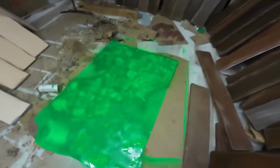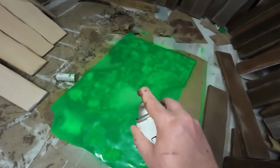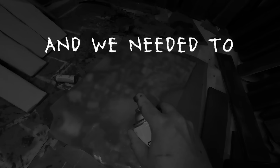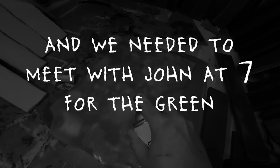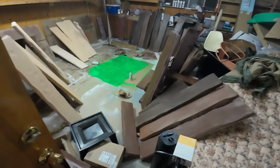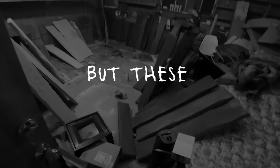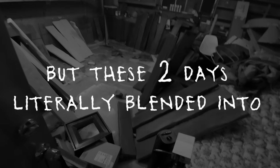This sucks. We can't use this. It was already 5 AM once I was done, and we needed to meet with John at 7 for the green screen shots. It looks so messy. Oh my god. But hey, I'm proud. I managed to catch 1 hour of sleep, but these 2 days literally blended into one.